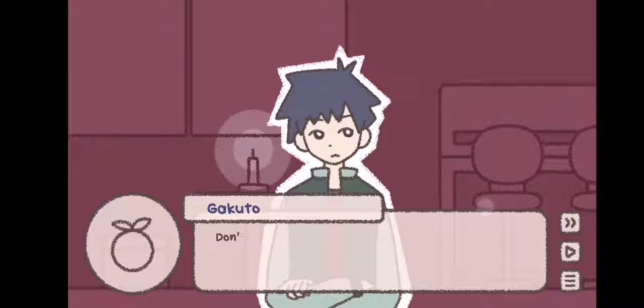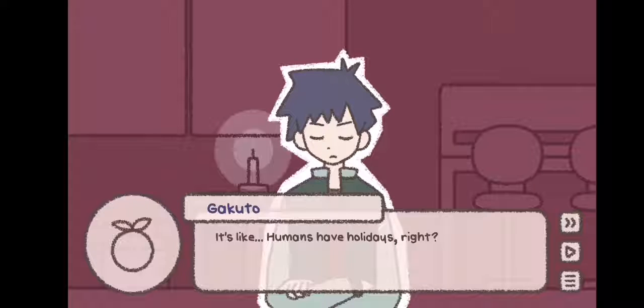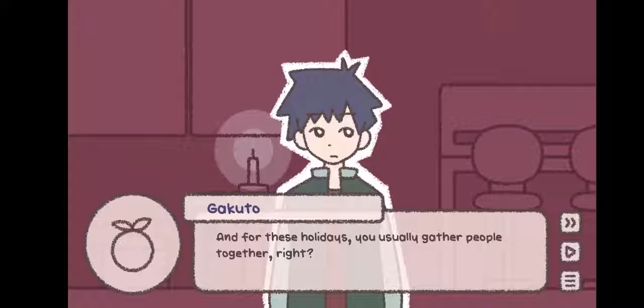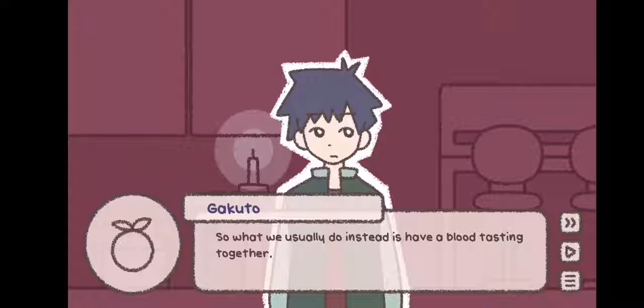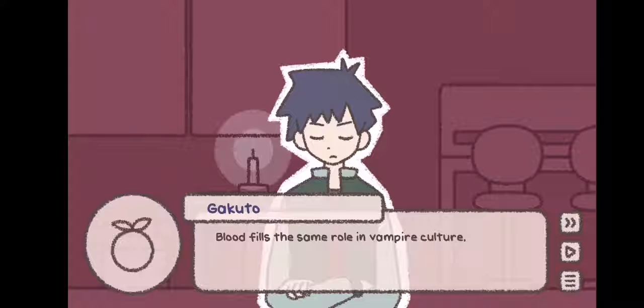Blood? I. Don't worry, I'm not actually going to make you drink blood. We're doing a human friendly version with tomato juice. Then what? It's like humans have holidays, right? Yes. So, yes. And for these holidays, you usually gather people together, right? Yeah, for family dinners and such. Well, vampires don't eat. Oh, right. So what we usually do instead is have a blood tasting together. Humans share food, vampires share blood. Food's a big part of human culture, right? I guess. Blood fills the same role in vampire culture.